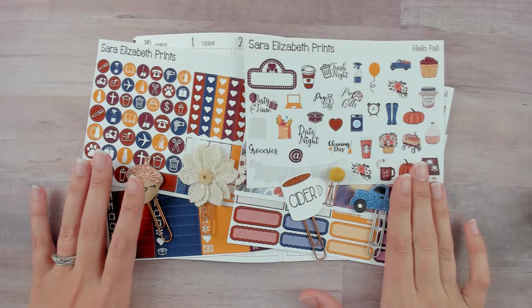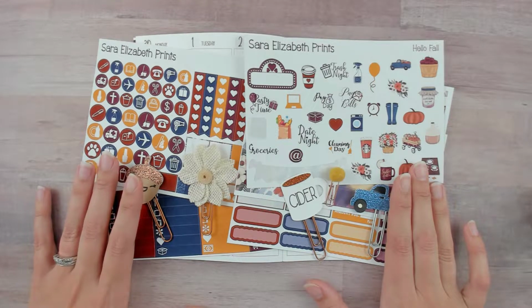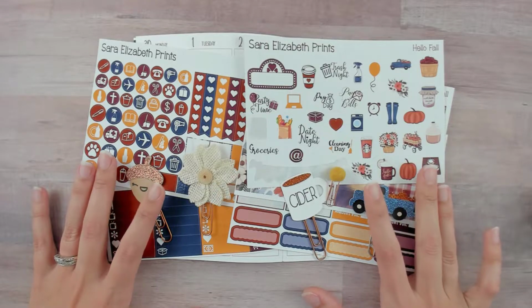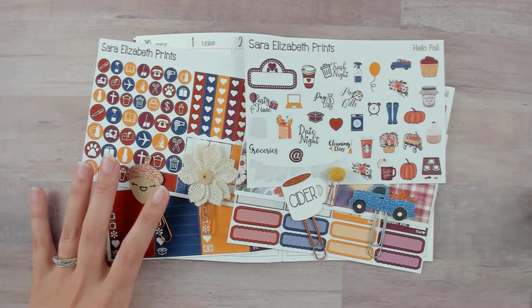I basically, if I have enough checklists or if I have enough full boxes, I will try to extend it into another plan with me. We may be doing a little bit of a washi banner to kind of fill in things, but that's kind of my plan for right now. Plus there's lots of deco, so I feel like we'll be able to make it work.